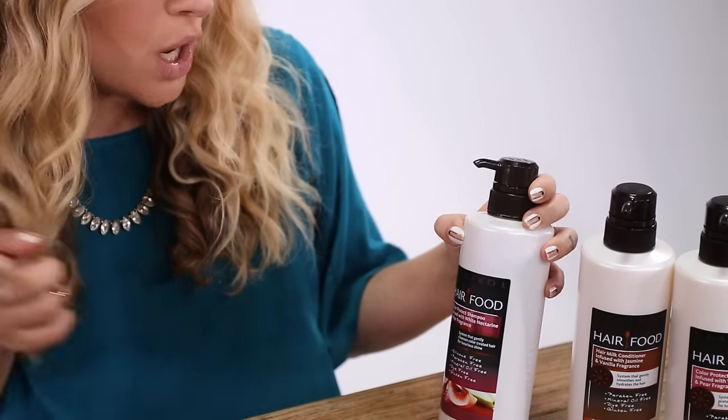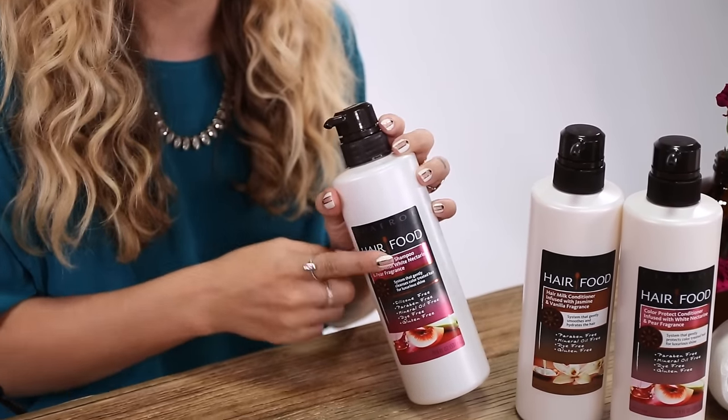So for this first look, it's all about healthy, happy hair while on vacation, which depends a lot on your shampoo and conditioner. Do not depend on those icky hotel shampoos. I always like to bring my own, and I am obsessed with this Hair Food Color Protect shampoo. I use it with the conditioner as well. It's free of silicones and parabens, and I use the Color Protect line because I personally color my hair.